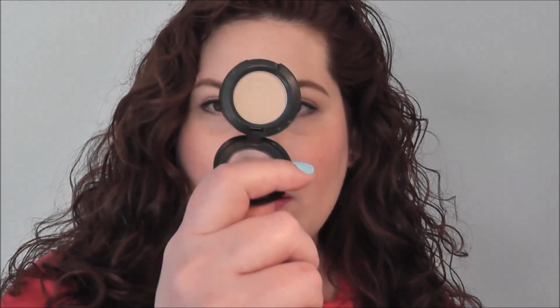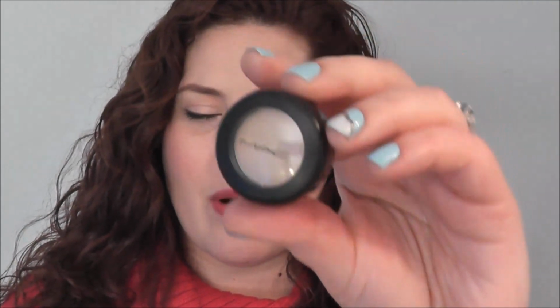And I think that this color right here, this Brule, is fantastic. Love, love, love this shade. And I forgot I had it because a lot of times I tend to go for stuff in palettes, and I forget that these little guys in these little pots from MAC are fantastic.